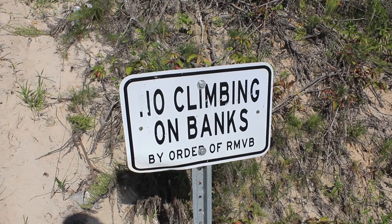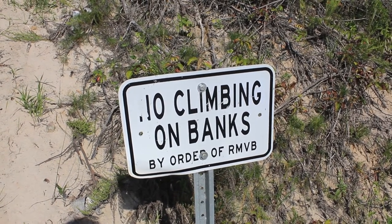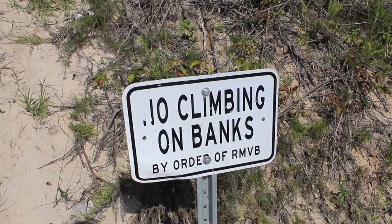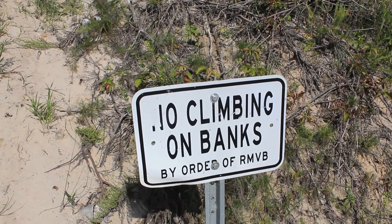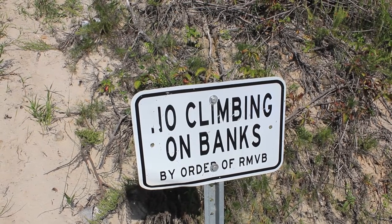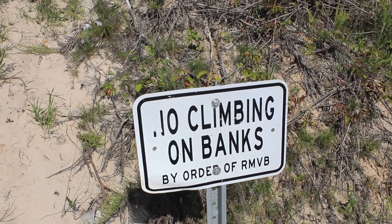That's right, folks. You can withdraw money from a bank, you can deposit money in a bank, you can get a bank loan, you can get a car loan, you can deal with your finances, but you absolutely cannot climb on a bank by order of the RMVB. So, tough luck, guys.